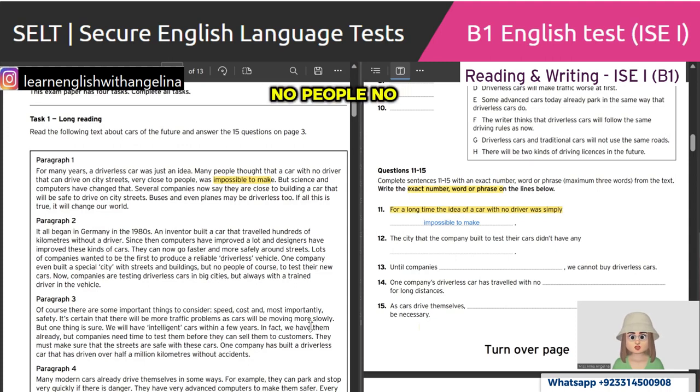No people, right? So the city that the company built to test their cars didn't have any people. But no people, of course. You would not write people, but no people. It had streets, it had buildings, but no people. So did not already means no. Have any, the answer would be people, not no people, just people.